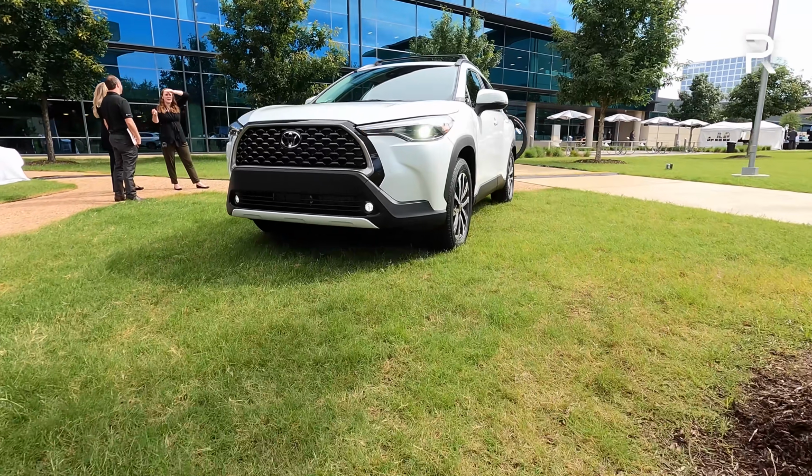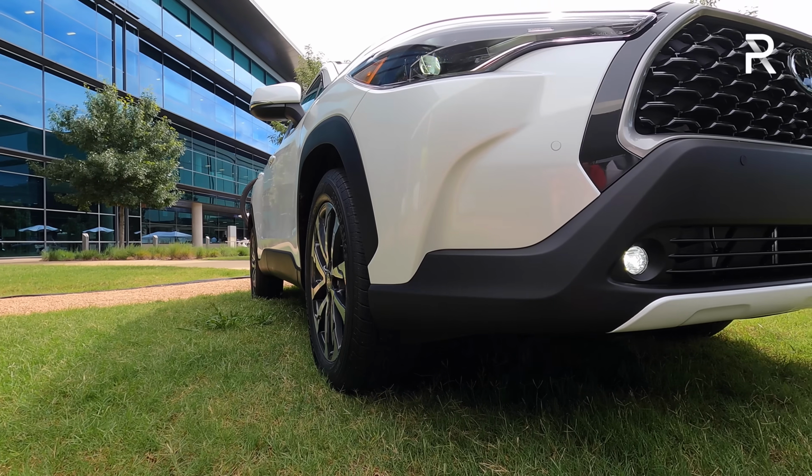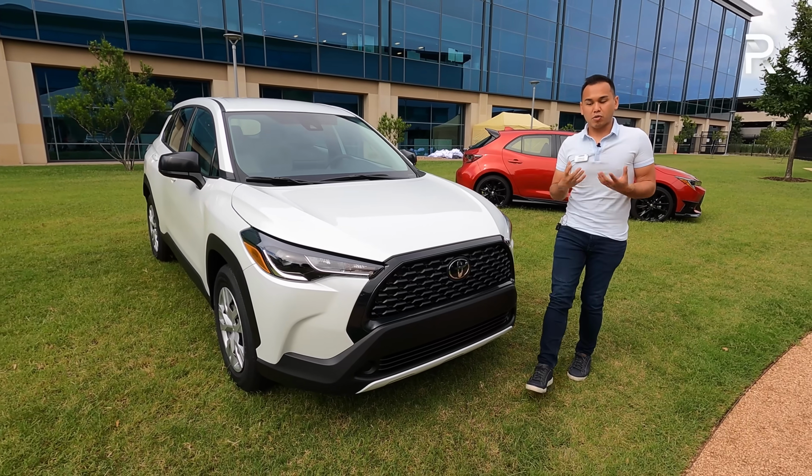And let me know what you think of the styling in the comment section below. It definitely looks a little bit nicer for me versus the CHR. It's a little bit more conventional, but again, this is supposed to be a crossover type vehicle.